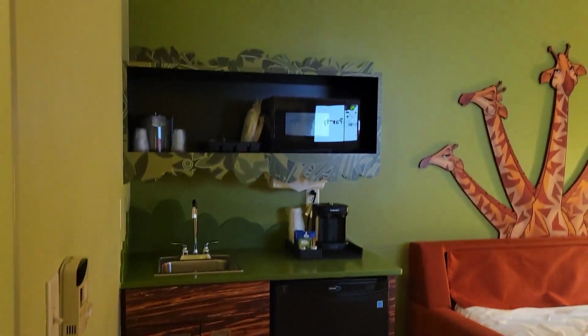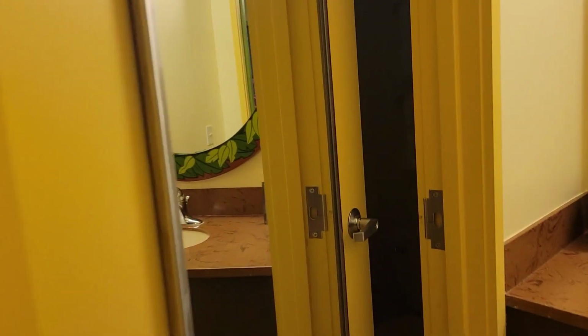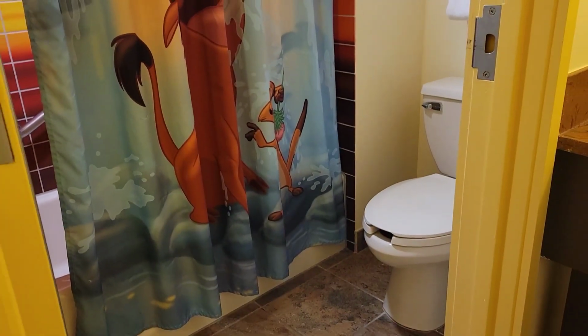Got a little kitchenette. Here's the second bathroom. This is what really sold me on these rooms. We actually got upgraded from Pop last time we were here into a Nemo room, and having the two bathrooms was wonderful. So there's a quick little tour.